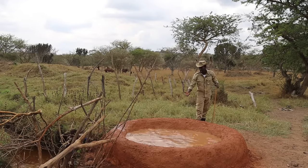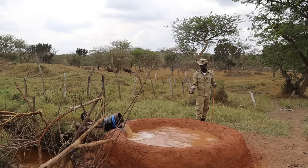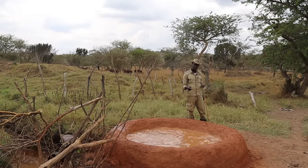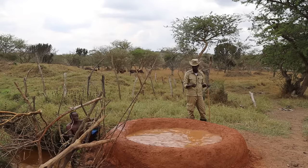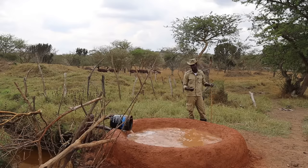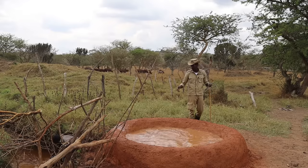When the cows are drinking this water, they get a benefit of iron, and also the anthill soil is known for that good natural smell. So it encourages the cow to take more and more water. Yes, so this process is called okweshera.